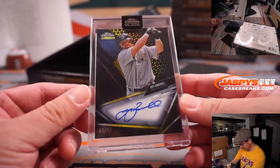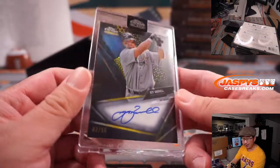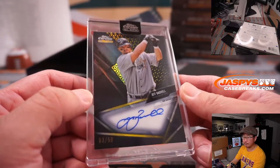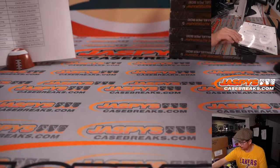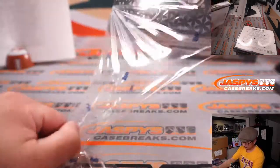And we've got Jeff Bagwell, 3 out of 50. Another Astro for El Guapo. Part of the old Killer Bees.